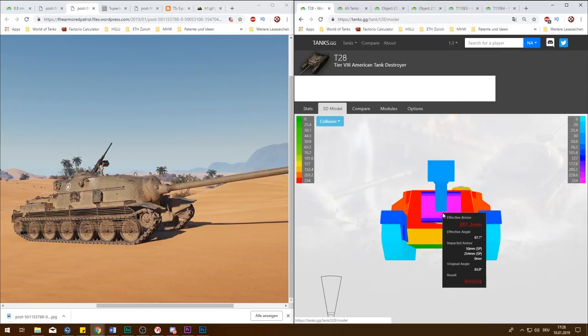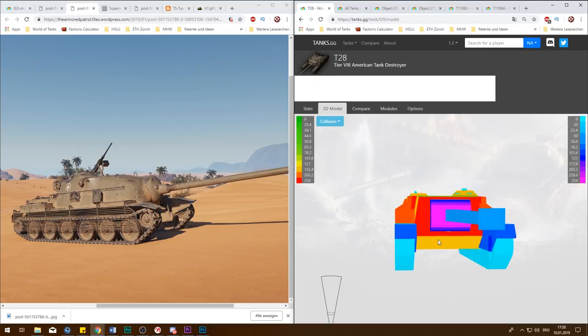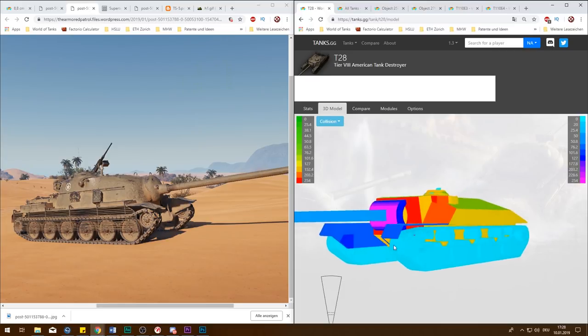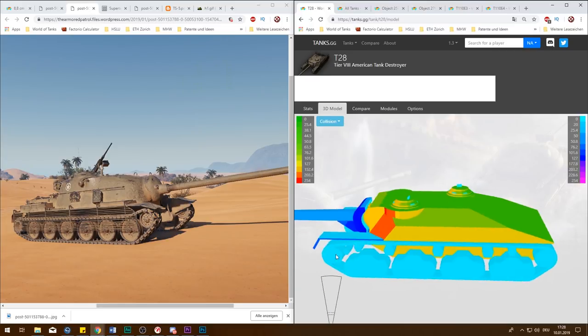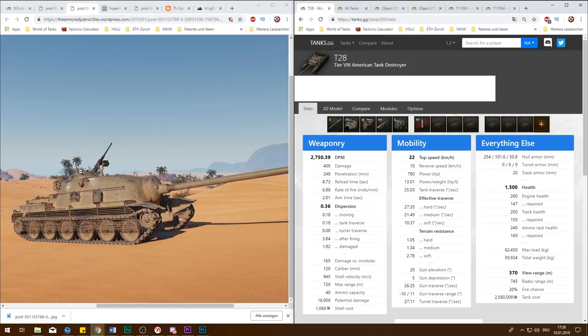I just have to change it shortly. This beast of armor. 254 and 233 effective lower plate armor. It's massive. Like, it's great. So, yeah, I'm looking forward to play something similar. And I look forward to this being a brawler tank.